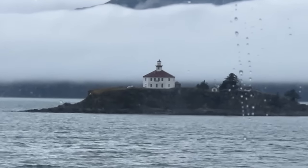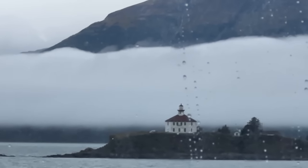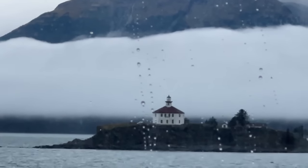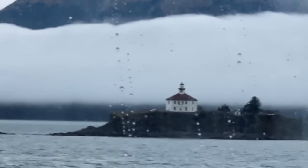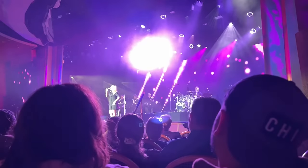Just before dark, we were able to observe the iconic Eldred Rock Lighthouse. And then it was on to shipboard nightlife, where it was off to a show and then some time in the Crooner's Lounge.